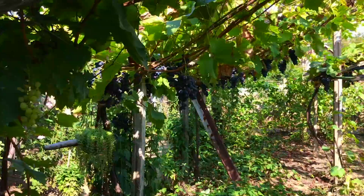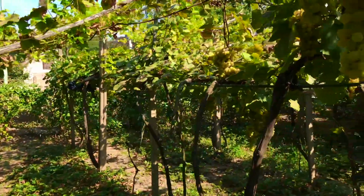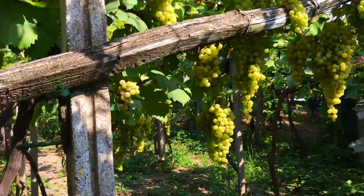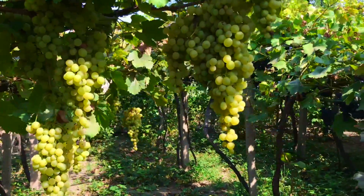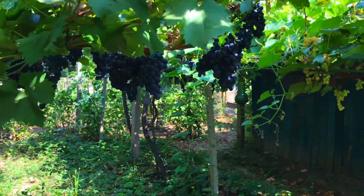Craziness. So this is another vineyard over here with different varieties of grapes. Not a huge fan of the white grapes. I do like the dark ones better. So there are plenty of dark ones too.